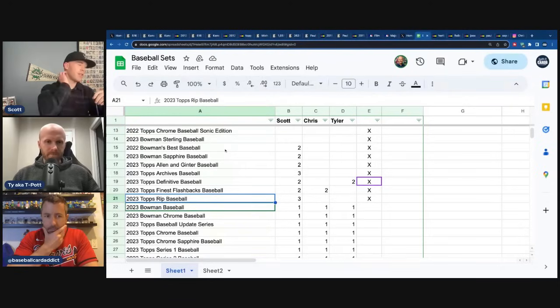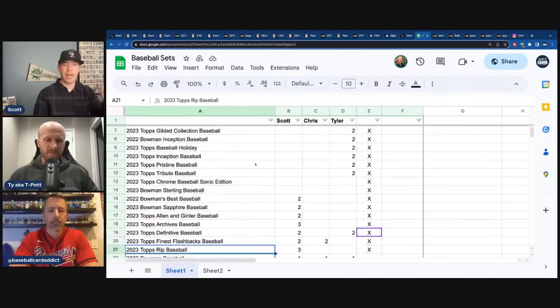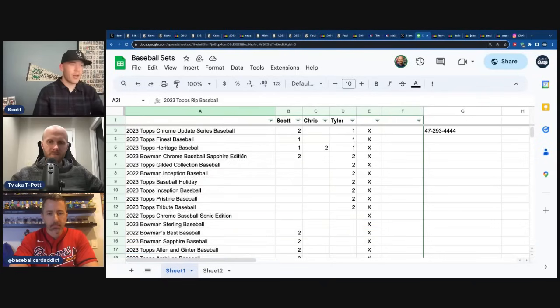Bowman's Best is a good set, usually has decent value. Sapphire is a good set. Ginter's fun. There's a Chrome Ginter too that wasn't on here. Yeah, Allen Ginter Chrome. I actually like Allen Ginter Chrome better. Really? Yeah, I like Allen Ginter Chrome. But yeah, that's our thoughts. We wanted to share it.